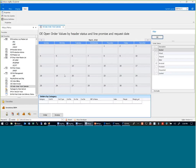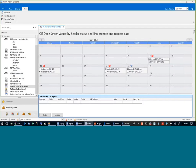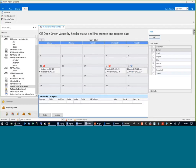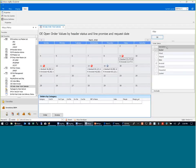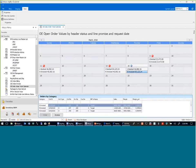I can go in and do a little quick reporting using the WiSys calendar here. So here we are, Thursday the 15th. You can easily see what I've got booked and invoiced. If you want to put more information on this screen, how many orders have been picked, how many have been shipped, things like that, it's all here. If I click on what's been invoiced, I have a scroll bar down at the bottom and I can see particular orders. So here's the order that's been invoiced, just one of them.